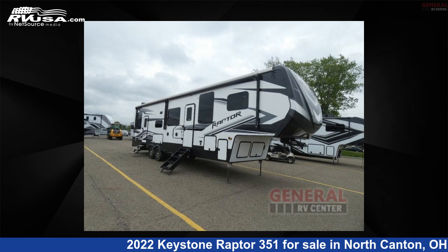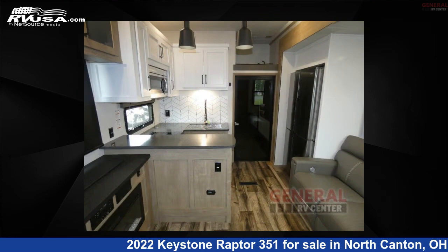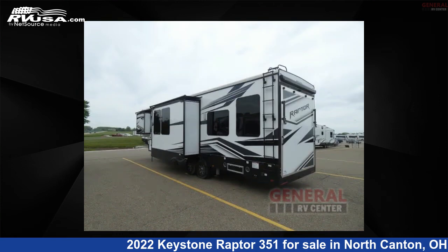This 2022 Keystone Raptor 351 is a toy hauler RV. It is located in North Canton, Ohio 44720 and is offered for sale by General RV Center.